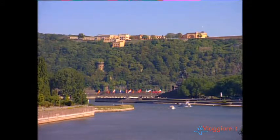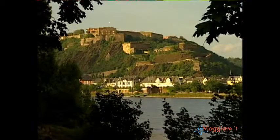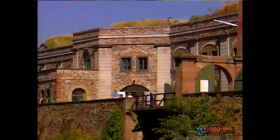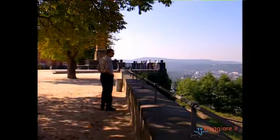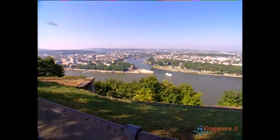The highest point of Koblenz itself is the Ehrenbreitstein fortress. This massive citadel towers above the Rhine, attracting visitors and locals alike with its wonderful views across the town, the countryside, and the two rivers.